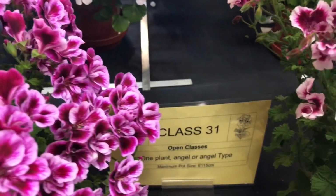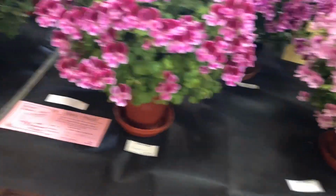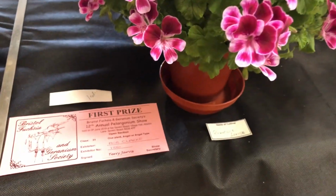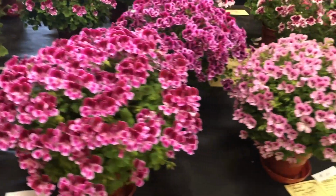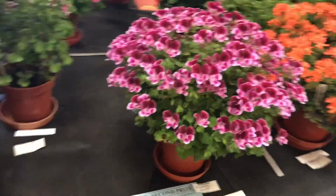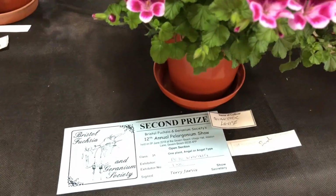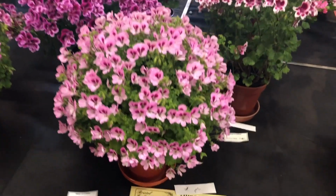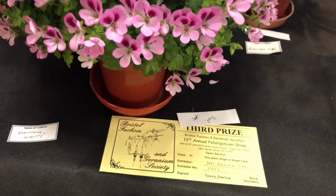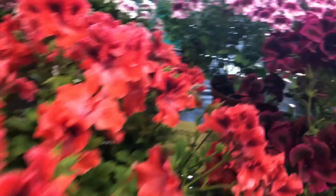On to one plant angel. I think the previous class actually was pairs of angel varieties, and again one by Bob Clark. It's an absolutely stunning example of Quantock Louise. I think that's another Quantock Louise there. And that's a Quantock Kirsty in third. Yeah, some very good examples of pot-grown plants there.